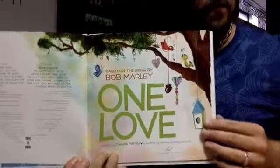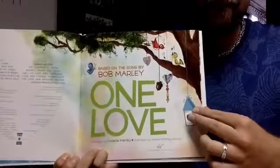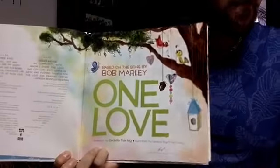Keep singing Aiken Drum and drawing creations of your man that lives on the moon, and I cannot wait to see them. The next thing that we are going to do today is finish with a book. And this is a book based on a Bob Marley song. This is One Love. And I'm just going to read it to you today. One Love, based on a song by Bob Marley.